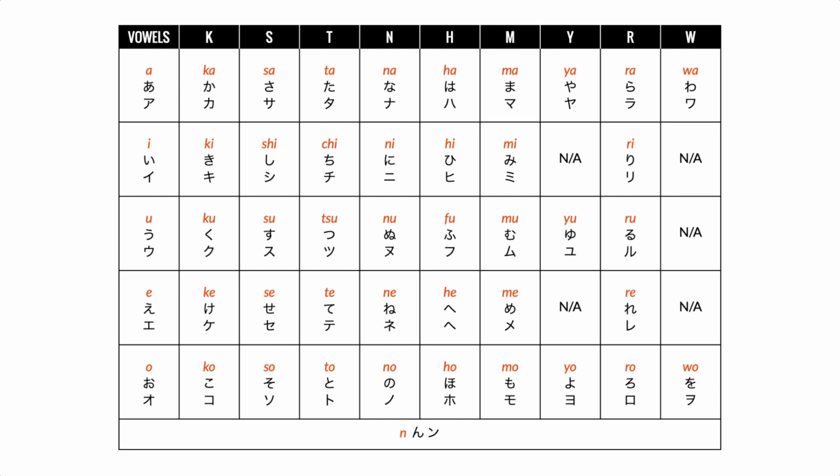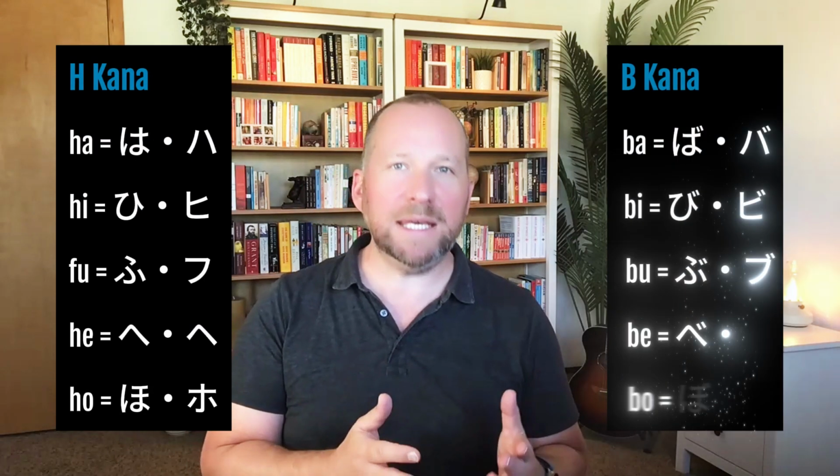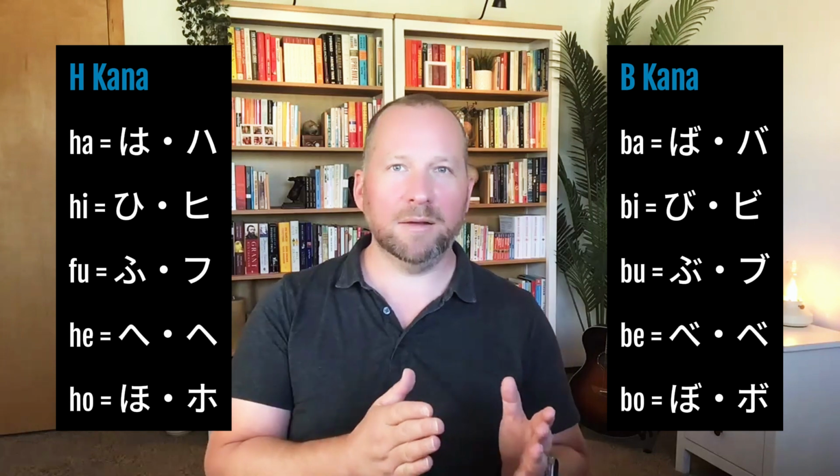If you are really astute, you probably noticed that the kana table also lacked kana for B and P sounds, even though those exist in Japanese. Once again, this was not an accident or an omission, but rather one more way in which Japanese makes your life a little bit easier by reducing the total number of symbols that you need to learn. In this case, Japanese uses those same dakuten slash marks that we just saw to transform the H column kana into B kana. So for example, ha becomes ba.